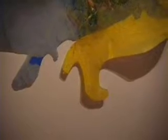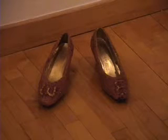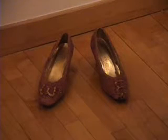I made an entire costume with a dress made out of paper, and the skirt was all paper with a very light blue slip as well, and these were the shoes that I used.